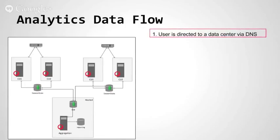So first off, the user is directed to a data center by DNS. The user does need to go to a particular data center and have stickiness there because that's where the session server is. So usually you do this through some fancy Cisco equipment for global load balancing through DNS, or maybe you just have localized URLs for your site that point to different data centers.